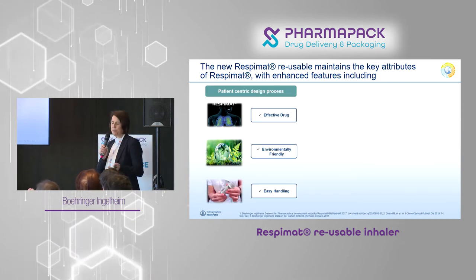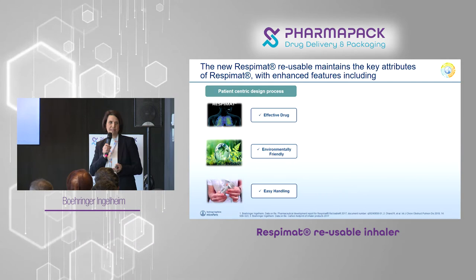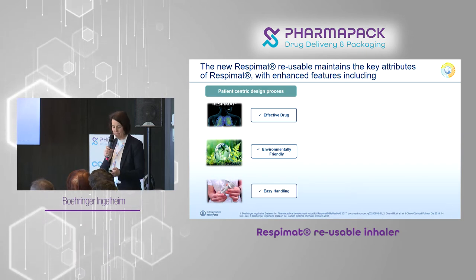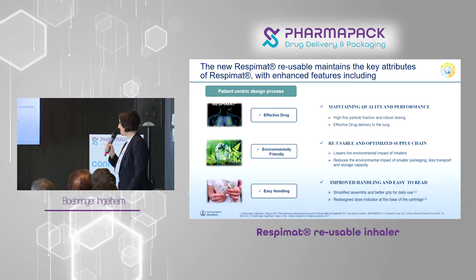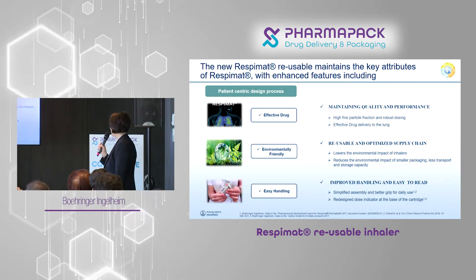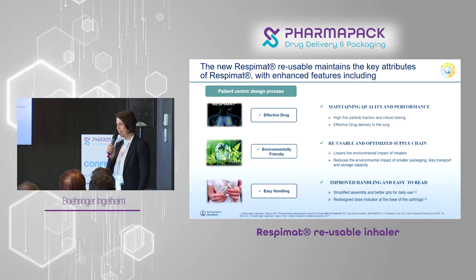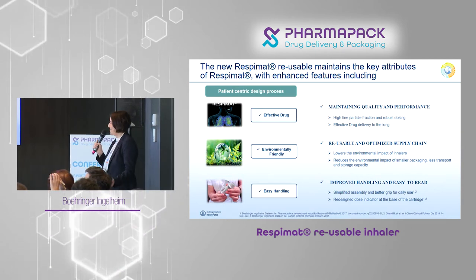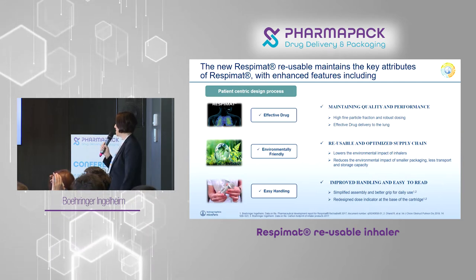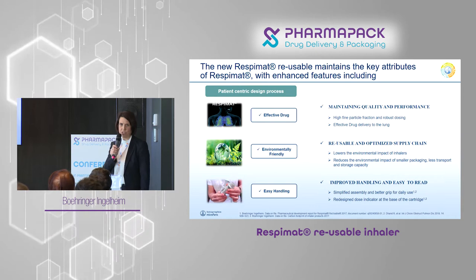The triad of performance, sustainability, and usability drives us in our design process, and has also driven us in the design process for the new Respimat reusable. We saw it already in the movie: we maintain a high quality and performance, with a high fine particle fraction and robust dosing, with effective drug delivery to the lung with the soft mist inhalation. The device is reusable up to six cartridges, and we reduce the environmental impact with smaller packaging, less energy, less transport, and less storage capacity.